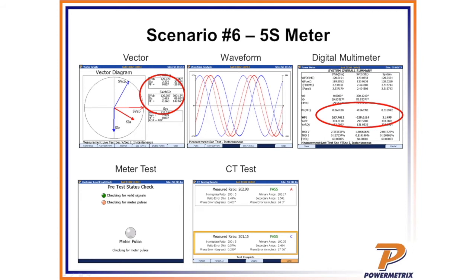So I've got pretty bad power factor on C phase. If I look at my watts, C phase element, I got negative watts here. So I'm basically canceling out once again. The meter would not turn because I'm getting no pulses, because my meter is not moving.